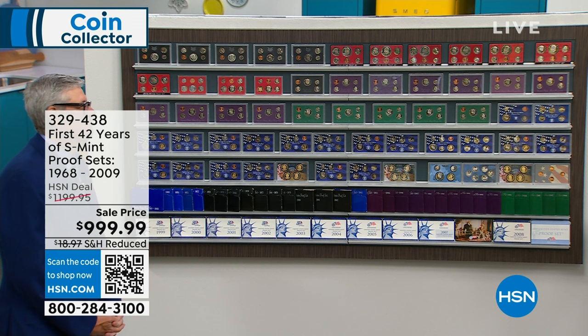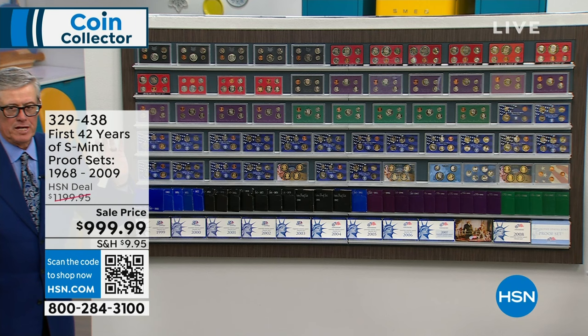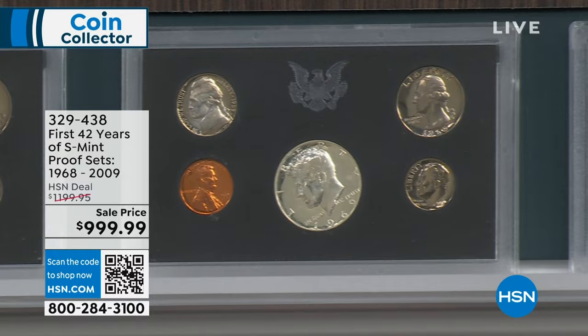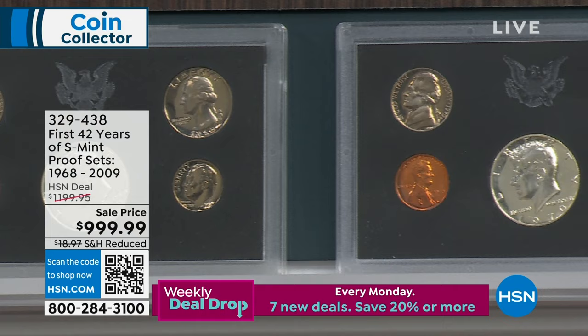Now, one thing I have to point out. We had a big meeting on this today. Price goes up at midnight. That's right. So final presentation at the special pricing here that we have at $999. So we're basically less than $25 a set. So it's 42 sets, 42 years, less than $25 a set.